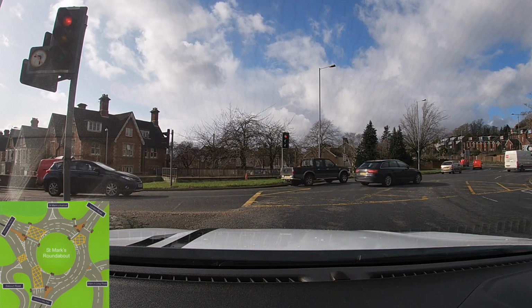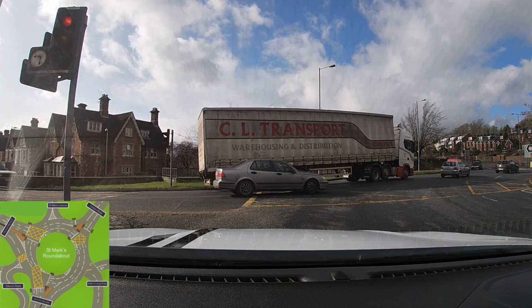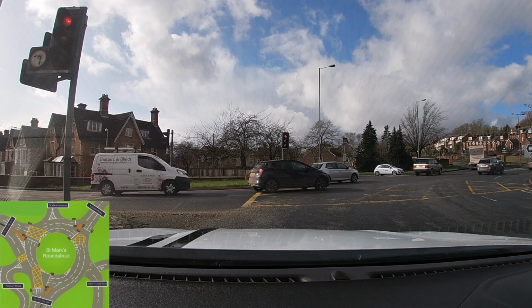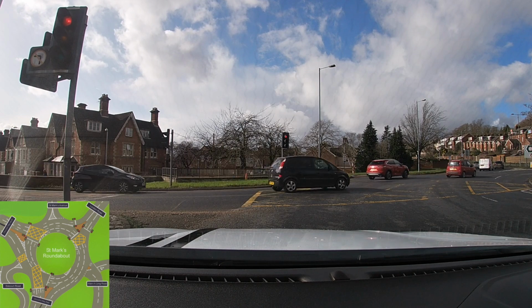So if this inside lane is available, it's preferable to use that, and we should, as a matter of principle, use it. We should only be using the right hand lane when this one isn't available. As a general convention, we drive on the left.